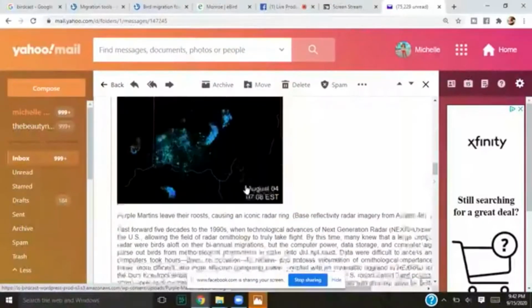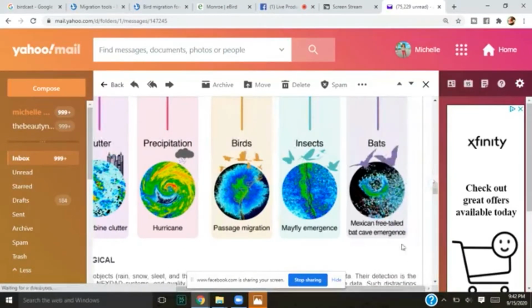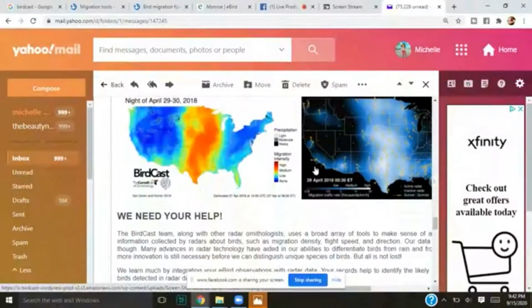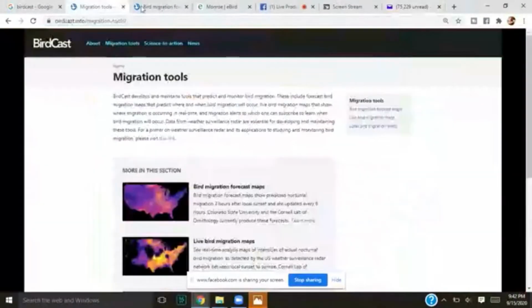You can see it right there. That's so cool. I love that. Oh, look, they can tell if it's insects, or just noise. They can tell if it's precipitation, birds, bats. That is cool. I didn't know that they could tell that from the weather radar. This is a nice read here. You can always click on the link and look a little bit more. Oh, nice. That was from April of 2018. Anyway, we won't spend too much time on that.